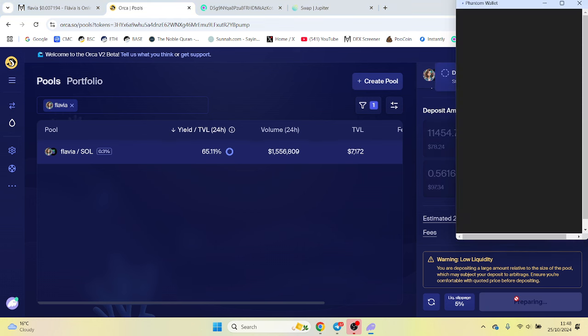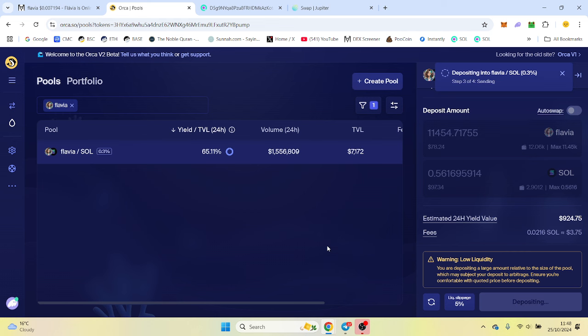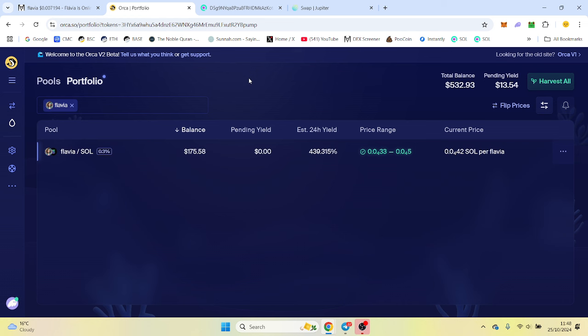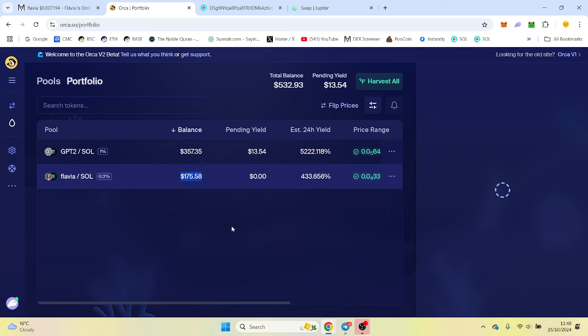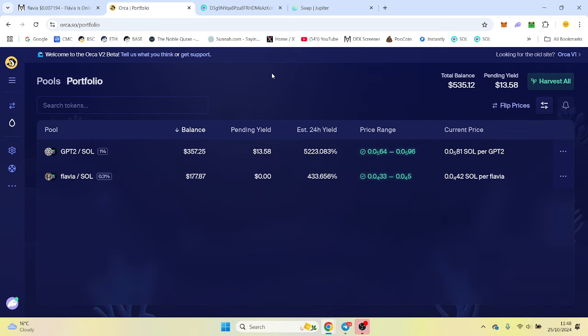Now, I'm not too confident on this pool, as in 7 million. It might dump to 3 million. However, the time of the day is always something I look at. So most people are going to sleep in America or waking up, and we've got our pool live. So we put in $175. What we want is possibly a 20% price increase while we farm some yield. And so it's looking something like this.